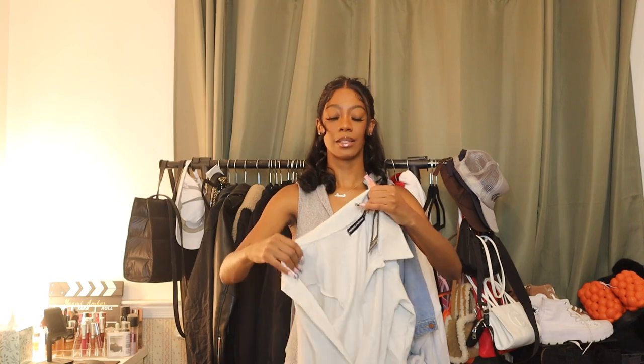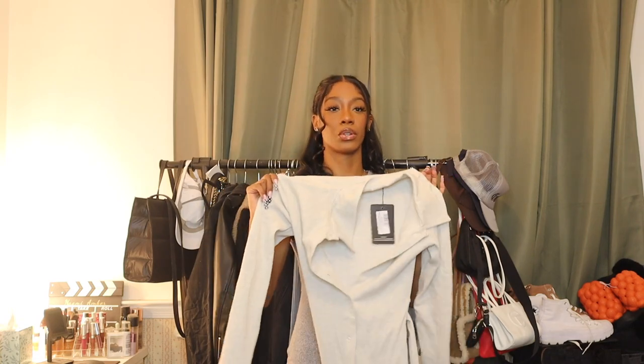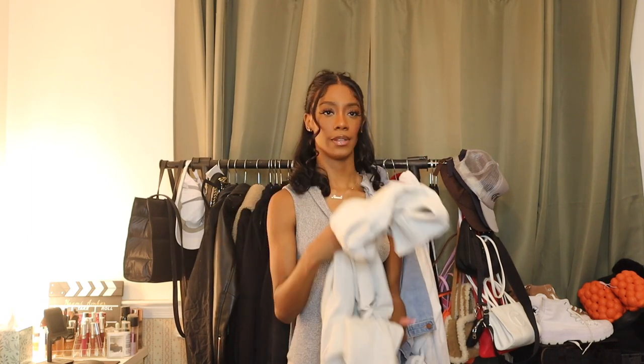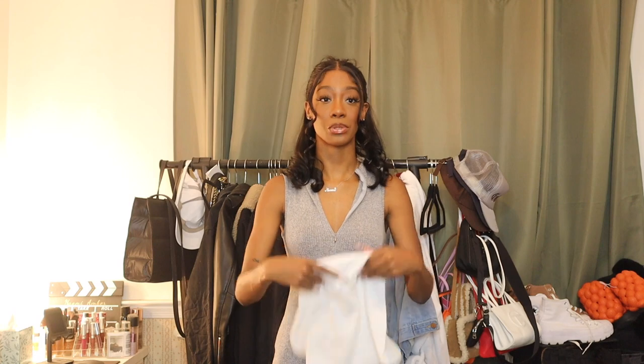It's fine that it's not snug to my body. And the arms are also a little bit big, but I feel like I'm gonna be able to make it work, because it's gonna be cold in the office anyway. So I'm gonna be okay. I'm gonna show you guys these next two things, because I plan to wear them together.